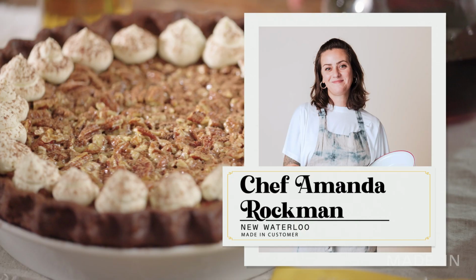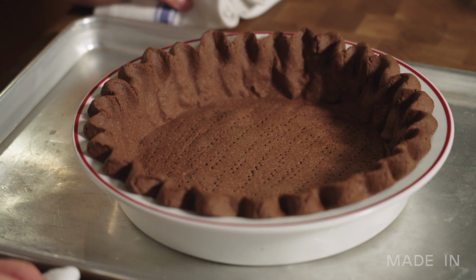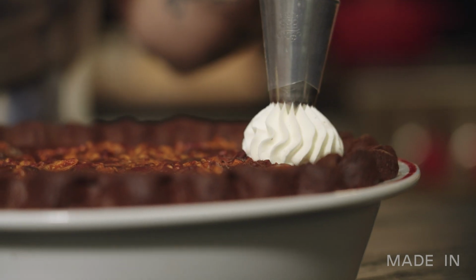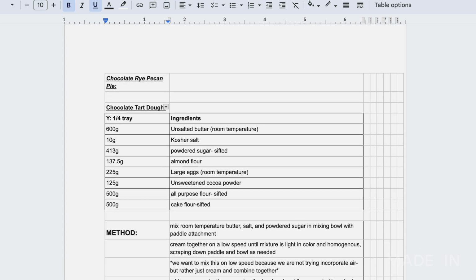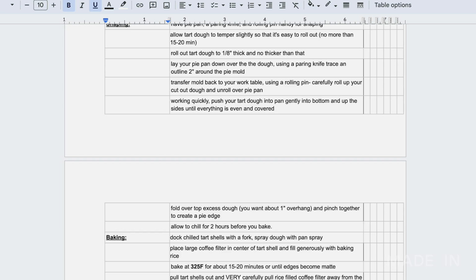One dish that I have this year on the menu that I'm really excited about is Amanda Rockman's pecan pie. This is a really special pie because it has a chocolate shortbread crust. It has rye whiskey in the filling along with chunks of chocolate that almost act like chocolate chips, and it has a beautiful smoked vanilla whipped cream topping. I open up the email from Amanda and it's a spreadsheet.